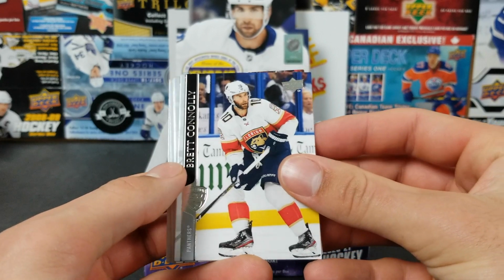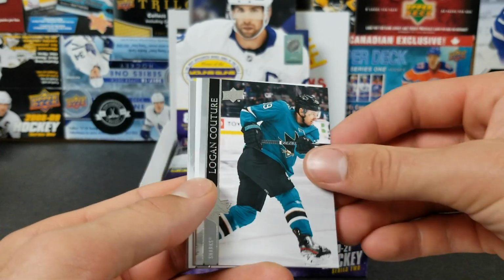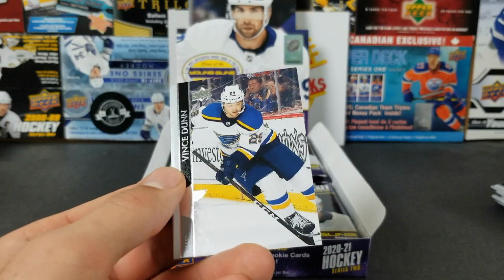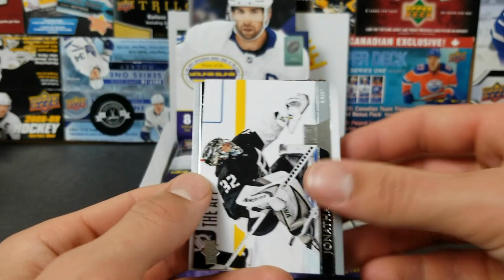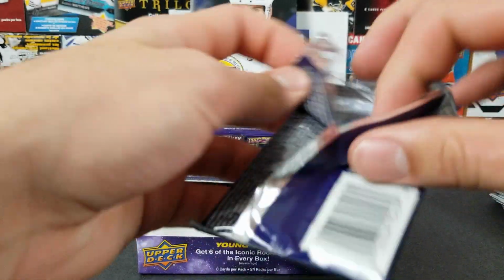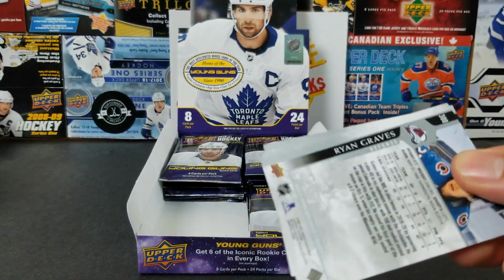All right, next pack here. We got Brett Connolly, Alex Nylander, Nick Schmaltz, Logan Couture, Vitek Vanecek again. Portraits rookie. It looks like all Young Guns are going to be backloaded. This is a Caps box so far. Vince Dunn, Johnny Quick, Marcus Pettersson. Well, we're getting close to being halfway done and still only one Young Gun so far. We're not even halfway, though.